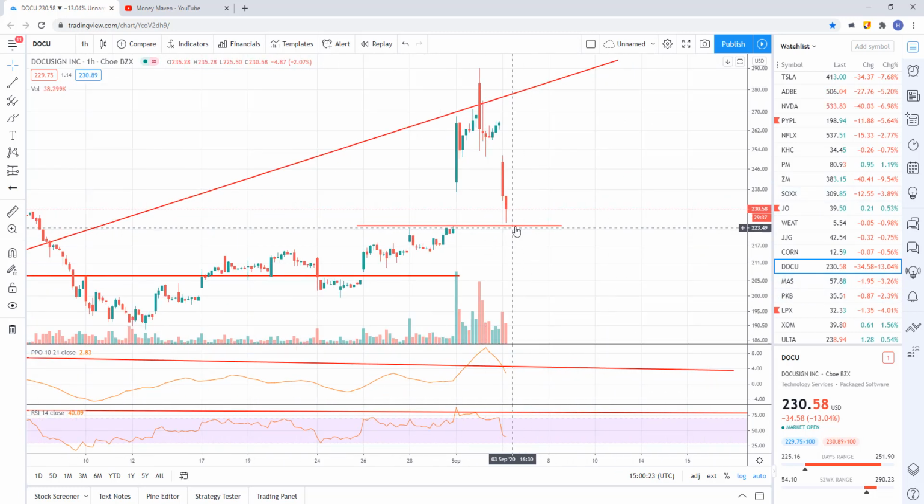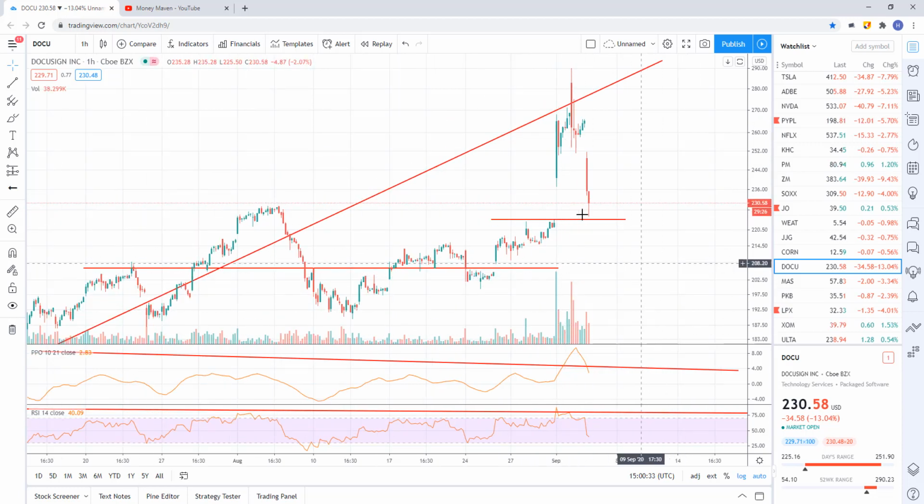And obviously, you're finding support here at the gap. This is where the buyers are waiting. They step in, they buy the gap. So who knows where we'll go from here. But a breakdown of this gap should set it in motion for more selling. But the trade was really just a quick trade there. So congratulations to anyone that took that.